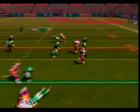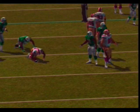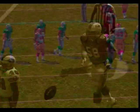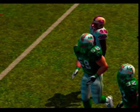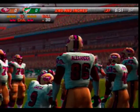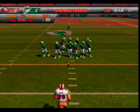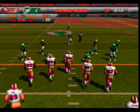Hands it off. Comes up to make the play at the 30-yard line. A solid running game starts with the blocking of the offensive line, but the ball carrier must have good vision so he can take advantage of the holes that they open up. Second down and short. Ball on the 30-yard line.